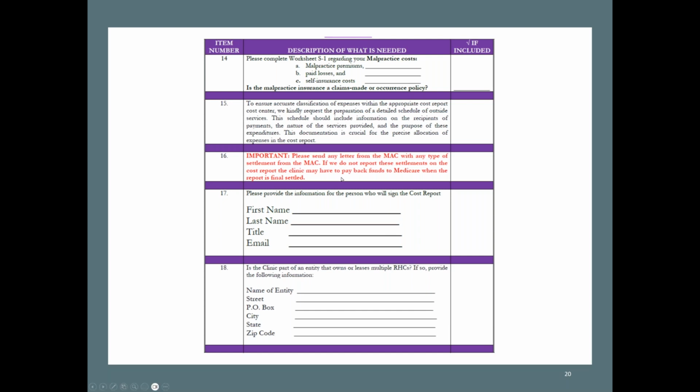Number 16, these are the letters from the MAC again. I guess it's so important I put it in there twice. And who is going to sign the cost report? We want to electronically file your cost reports. We don't want to do it on paper. Paper is a hassle. Electronic is the way to go. So get Dani set up on MCReF, and then whoever's going to be the official person signing it, let us know, and we will put that in MCReF, and that will be the official person that signs it. If you have more than one RHC, maybe you have 10 RHCs that you own and they're owned by one entity, then give us the name of that entity so that we can put it on there as well.